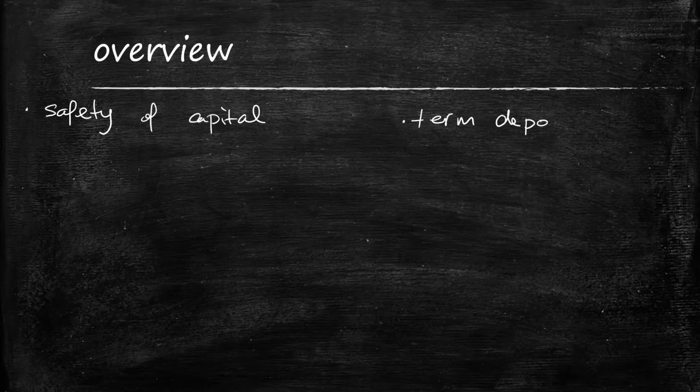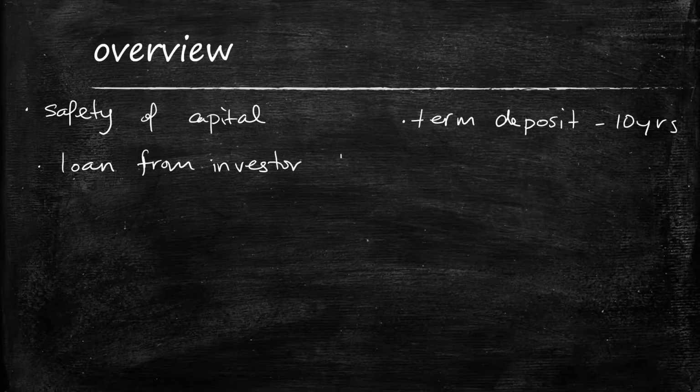So GICs are really all about the safety of capital. That means that your initial investment or your principal that is put into the GIC, you get back at the end of the term. And that is part of that guarantee. Now, terms are available up to 10 years, but really people are mainly investing between 2 to 5 years in a GIC.